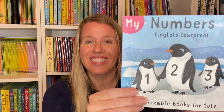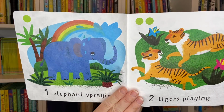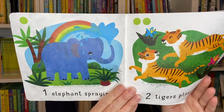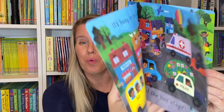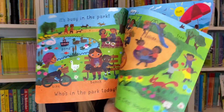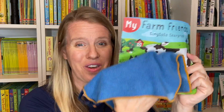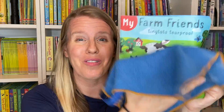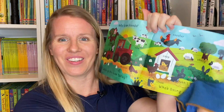My Numbers Tiny Tear Proof helps your child learn to count from 1 to 10, along with these adorable little animals. My Busy Day is going to help your little one learn words for commonly known items. Did I mention that they were tear-proof? You can't tear it. Something spills on this, no problem. You can just wipe it right off, and it is as good as new.